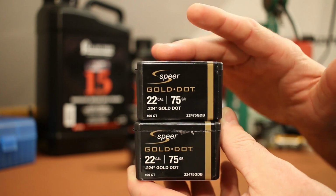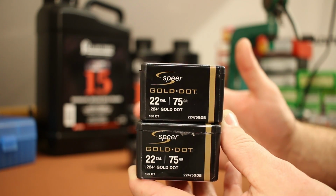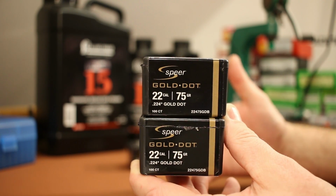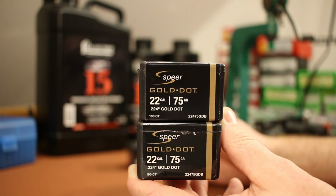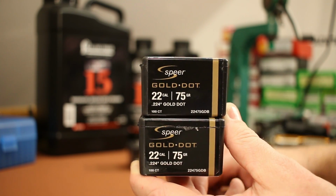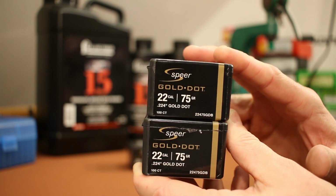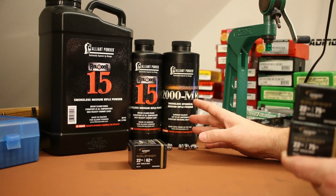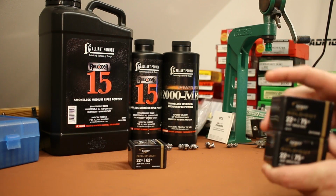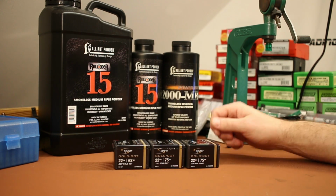We've got a lot of preliminary data to work from with these 75s, because I've got a whole series of videos where we shoot the 77 grain Sierra Match King. So I feel like we've got a good handle on which powders give us the best performance. So I've already got several other ideas about powders I want to test with these guys. Maybe we can get close to the velocities we got with Power Pro 2000 MR, but maybe in something that will give us a little bit better standard deviation numbers and perhaps be a little less temperature sensitive.